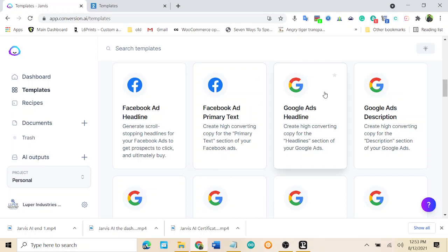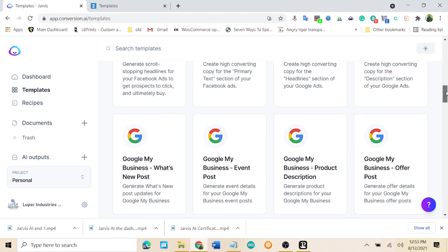Google ad headlines. Again, just like the Facebook, it's Google ad headlines, Google ad descriptions. Very self-explanatory, but it's a description of your Google ad. But Jarvis is going to help you make it more creative. It's going to make it more engaging.